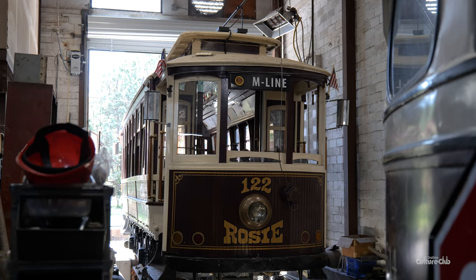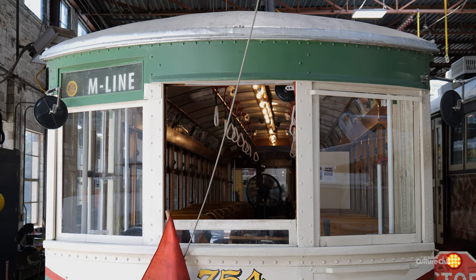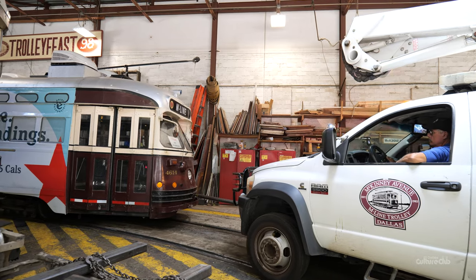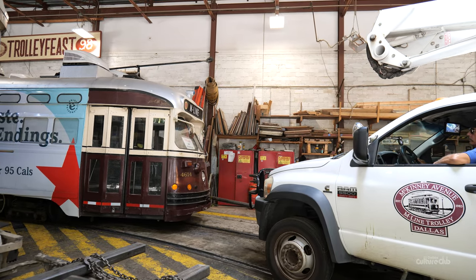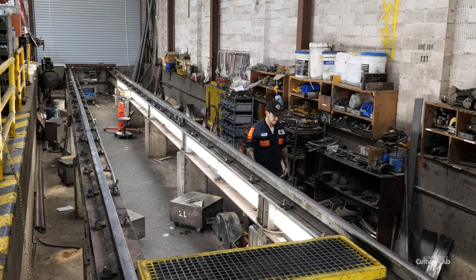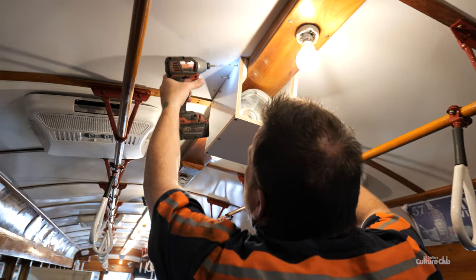It takes a strong team to keep all of these trolleys running. Remember, they're from all over the world. They're all different, so we have to learn each trolley's idiosyncrasies, and they work hard to keep them running every day and also to restore them to their glory. I think one of the most important things that people would find surprising to learn is that our team of 6 to 8 folks in this barn keep up with the majority of these 7 or 8 trolleys.